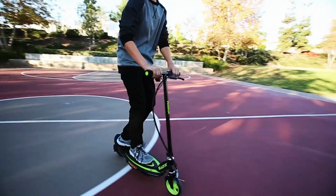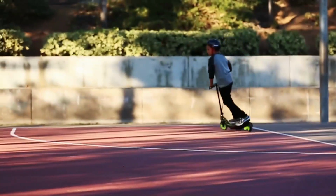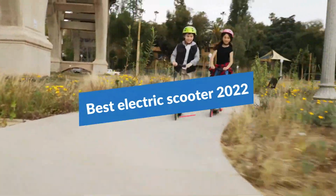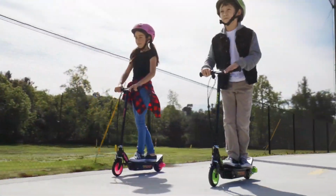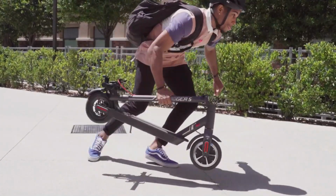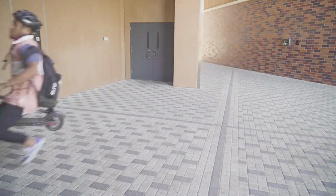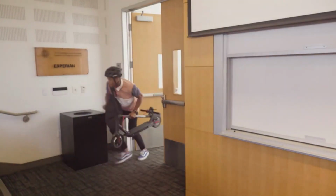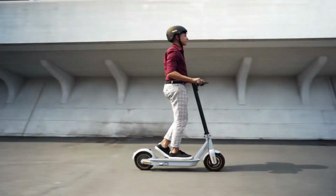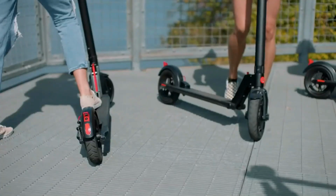If the distance is too long to walk but too short to drive, maybe one of the best electric scooters will help. The popularity of electric scooters has exploded since they're simple to use and speedy. Moreover, they can be stored easily in apartments and smaller spaces because they're more compact than bikes. Choosing the best electric scooter for your needs can be challenging, but we compiled this list to help you decide which electric scooter is right for you.